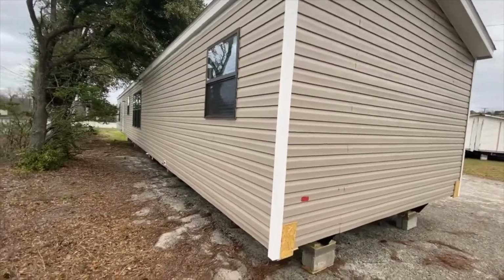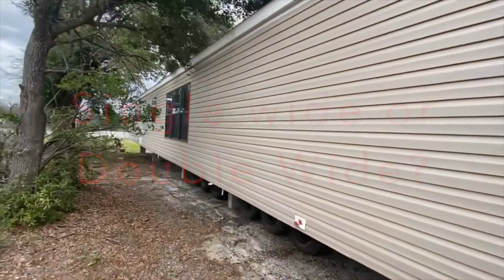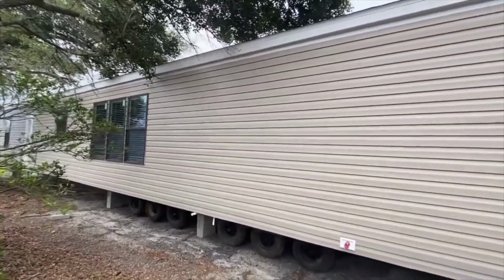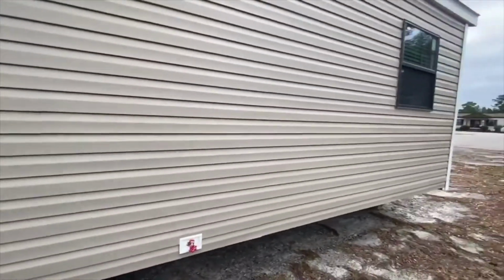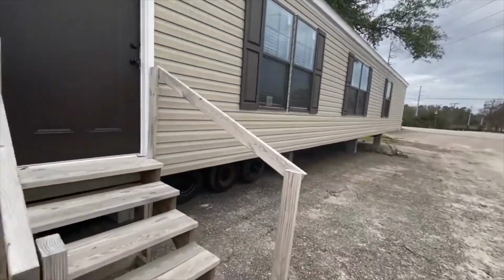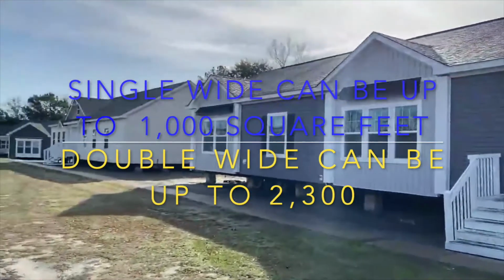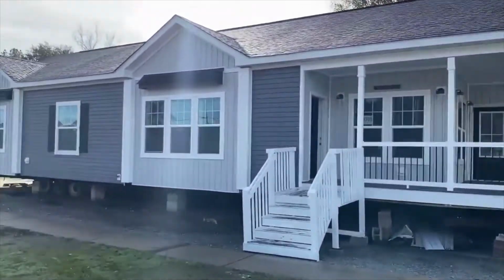I said earlier, single wide or double wide, and here's the difference between the two. A single wide is typically more narrow, and a double wide is wider. Single wides are typically 18 feet or less in width and 90 feet or less in length. A double wide is typically about 20 feet in width and about 90 feet in length. Single wides are typically about 1,000 square feet, and a double wide is about 2,300 square feet. So obviously a double wide is larger and bigger.